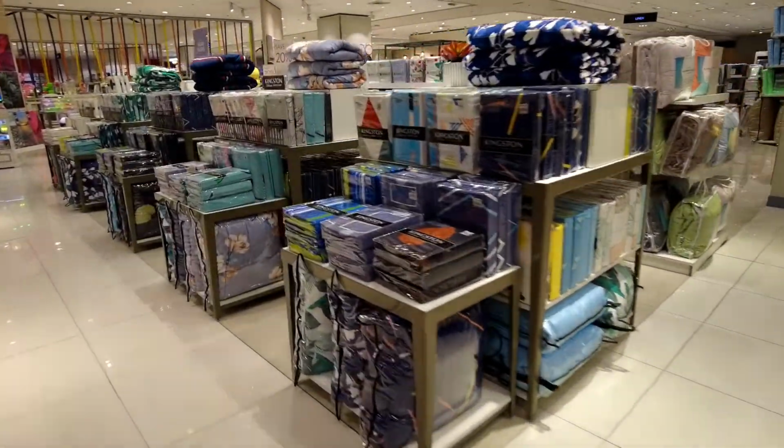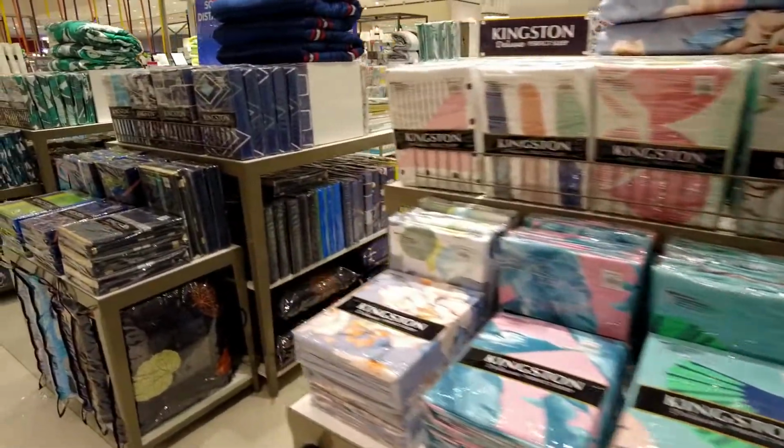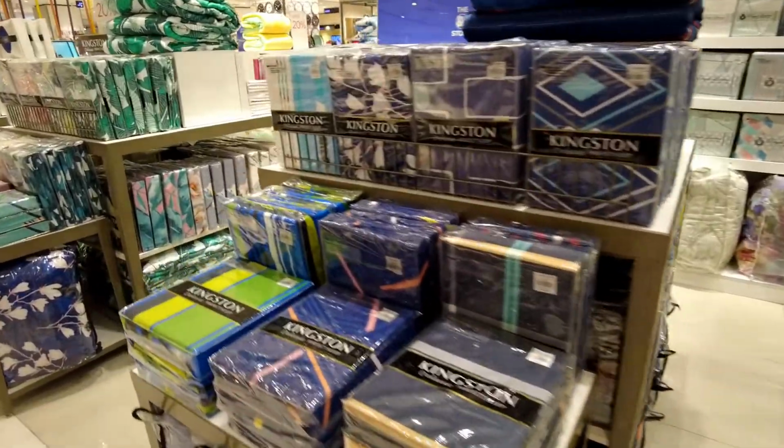So recently I bought a new mattress, and of course new mattress means a new bed sheet. So here we are checking it out.